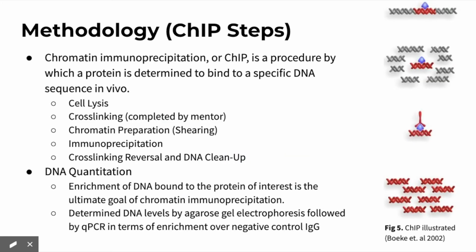Now for the nitty-gritty of CHIP. CHIP, aside from being a fun acronym, is a procedure by which a protein is determined to bind to a specific DNA sequence in vivo. This begins with cell lysis, which entails the rupturing of the cell's membranes so that the DNA can be extracted and utilized. Then, cross-linking, which my mentor performed because it requires the use of hazardous chemical formaldehyde. Cross-linking forms covalent bonds between the nucleic acids of the proteins and the DNA, forming more stable DNA-protein complexes that will remain intact in the following steps.